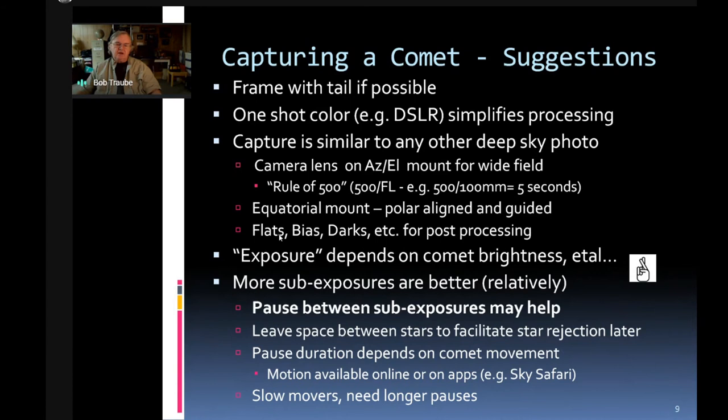But then again, if it's setting towards, or if it's rising before sunrise, then the sun's going to start rising, the sky's going to get light. So you're kind of squeezed between those two constraints. Now, in the case of Pan-STARRS, there was no problem because it was up high in the sky about midnight. So except for the clouds that moved in later in the night, I could take as many as I wanted.